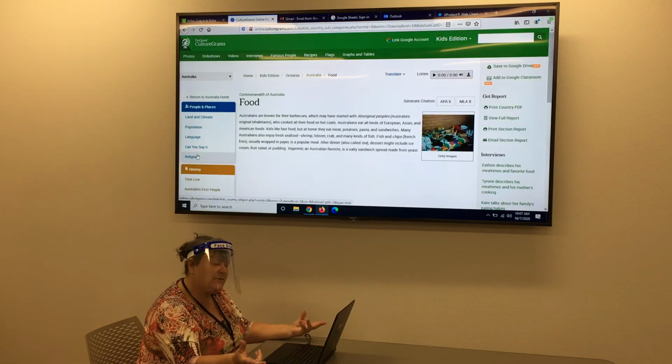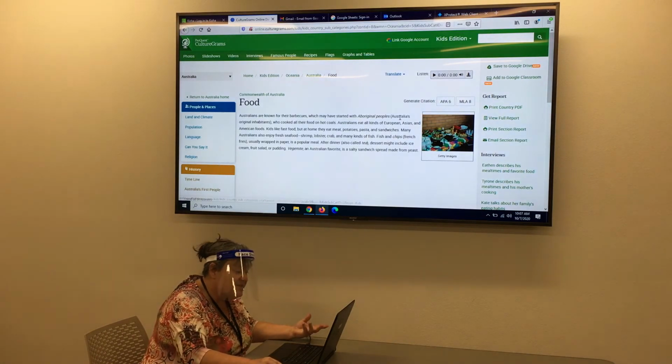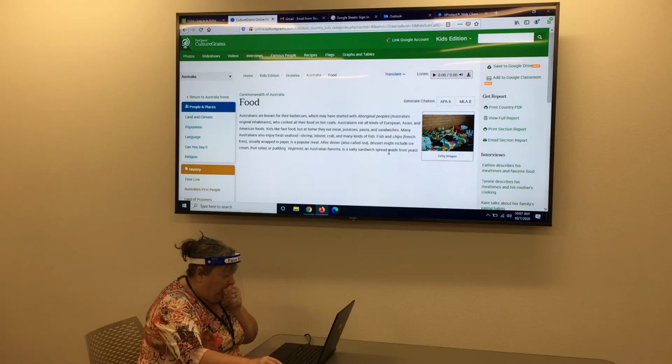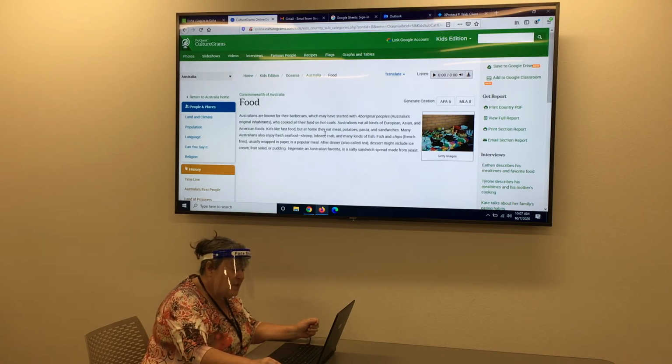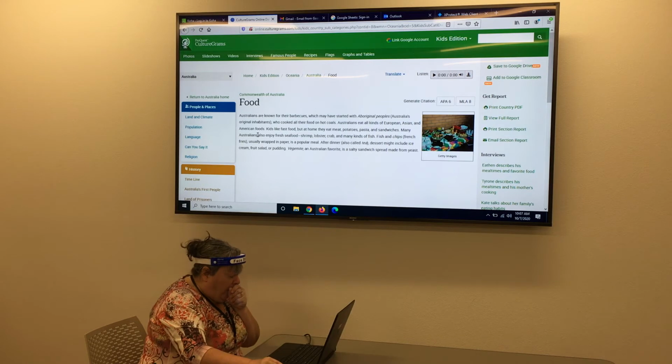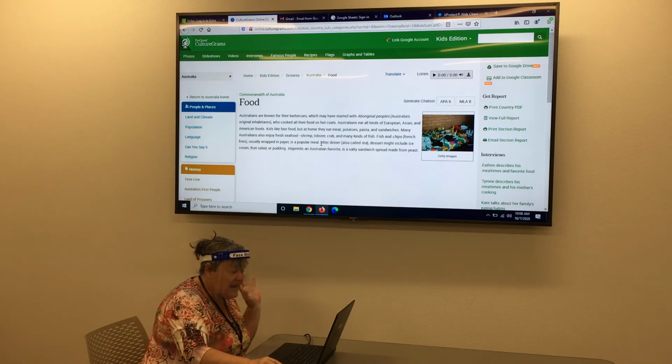I wonder what kids' food might be. Australians are known for their barbecues, which may have started with the Aboriginal people, who cooked all their food on hot coals. Australians eat all kinds of European, Asian, and American foods. Kids like fast food, but at home they eat meat, potatoes, pasta, and sandwiches. Many Australians also enjoy fresh seafood, shrimp, lobster, crab, and many kinds of fish. Fish and chips, meaning French fries, are usually wrapped in paper and they are a popular meal.